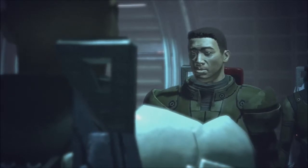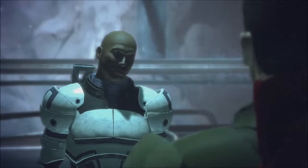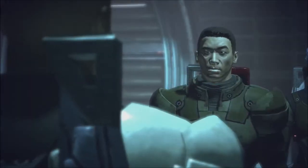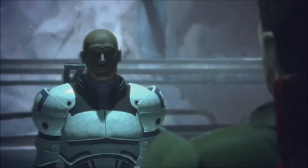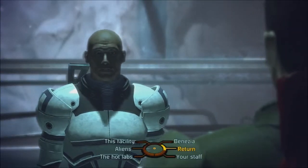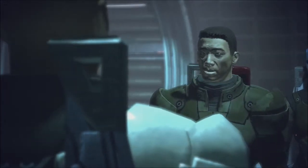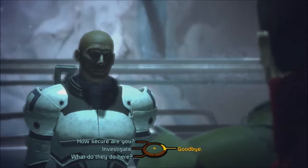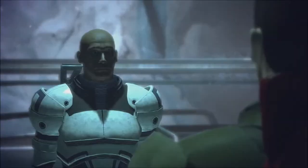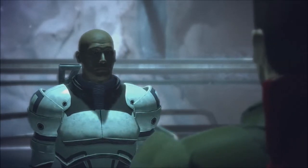I need to know more about the situation in the hot labs. The facility's off the network. The only way to find out would be to send scouts down the elevator, and I won't send my people to their death. What can you tell me about the aliens? Ask Dr. Olar. He's the only one who made it out of the hot labs. He's the only Volus left in here. Tell me about Rift Station. I can't talk about everything. What do you need to know? What kind of research is done here? Beats me. I'm not supposed to know. So long as people don't start dying, it's not my problem.